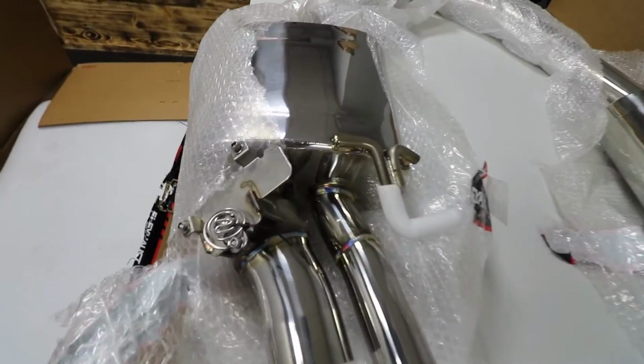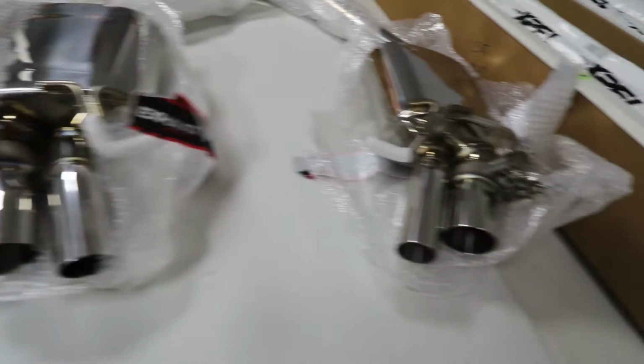But there is just a quick peek at this exhaust, and it is the real deal. F1, this exhaust was custom made for his RS7 in Japan, I want to say. So pretty cool. We're going to be doing a video on the install on that here at the shop. It's all bolt-on stuff, should be a pretty cool process. We'll be doing some before and after, like the sound of the RS7 before, the sound of it after.